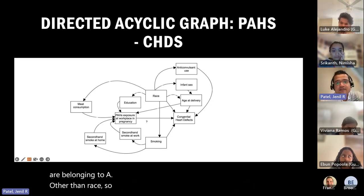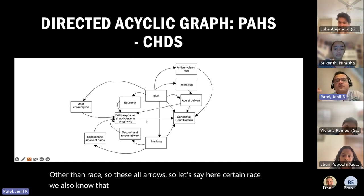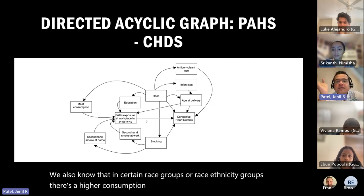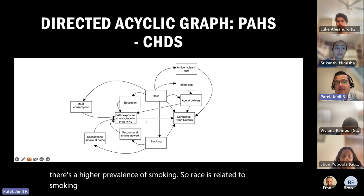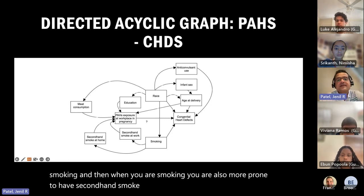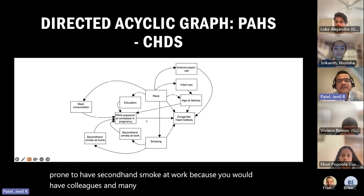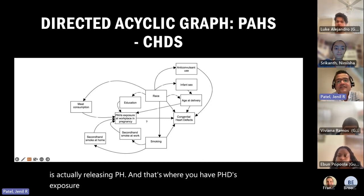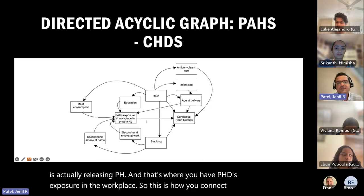So with all these arrows, let's say here, certain race, we also know that in certain race or ethnicity groups, there's a higher prevalence of smoking. So race is related to smoking. And then when you are smoking, you are also more prone to have secondhand smoke at work because you would have colleagues. And when you have secondhand smoke at work, that is actually releasing PAHs, and that's where you have PAHs exposure at the workplace. So this is how you connect all these arrows.